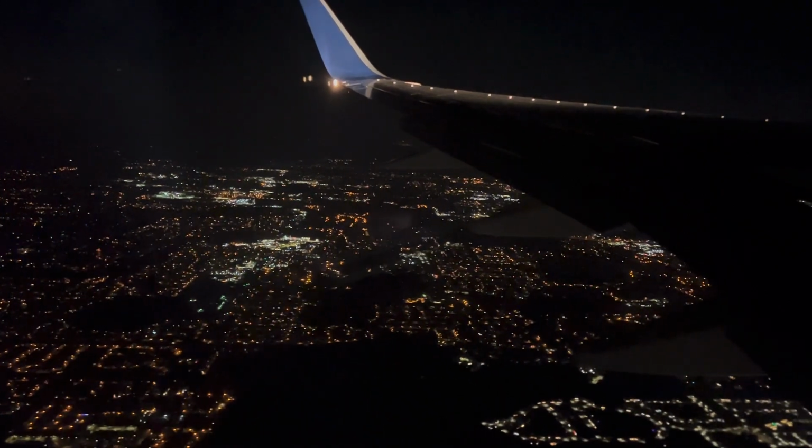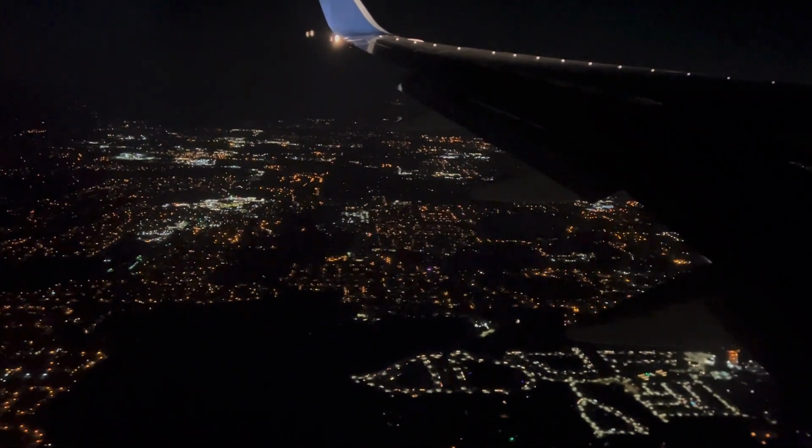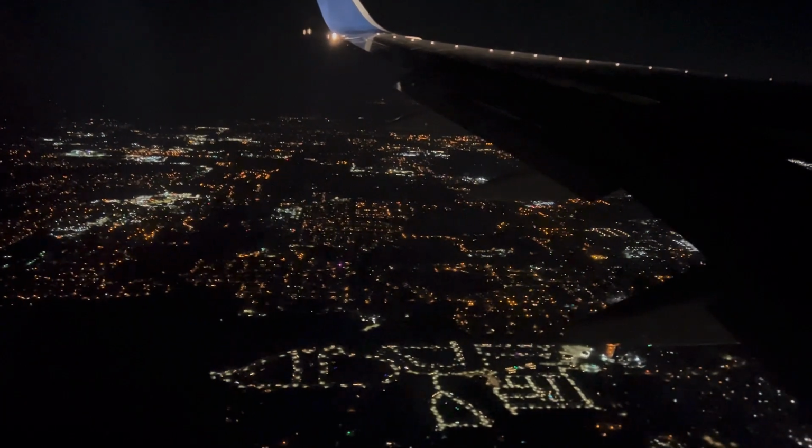Next up, the executive jet is being advised that he's following a Boeing 757. That's the aircraft that we are on right now. We can produce a rough ride for the aircraft behind us.